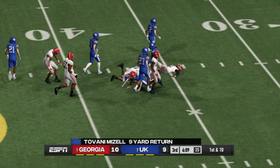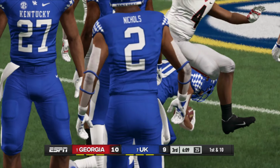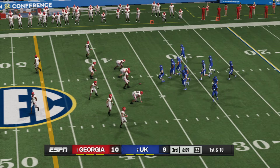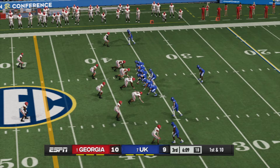Gets to about the 37-yard line. He showed a good burst there. This deficit can be easily overcome, sure. But they have to be thinking if they don't get something going on this series, the burden is going to be felt by their defense.